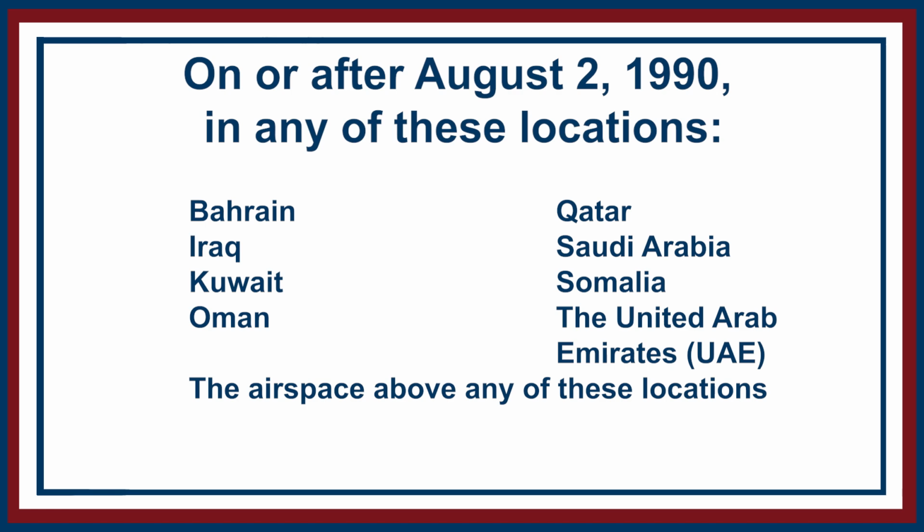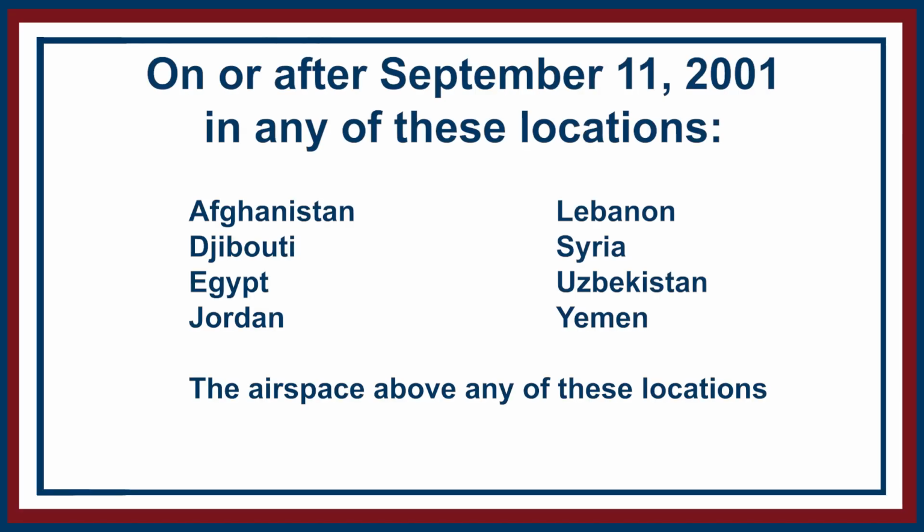it presumes that if you're located in any of these locations on the screen on or after August 2nd, 1990, or any of these locations on or after September 11th, 2001, that you are exposed to burn pits. And it presumes that if you are in the air above any of these countries, you are also presumed. So if you flew above the airspace in Iraq, guess what, guys? You are exposed to burn pits, presumptively, per the PACT Act, okay?